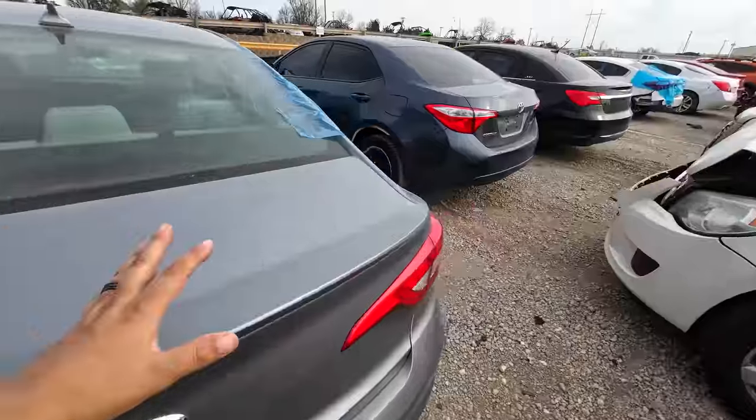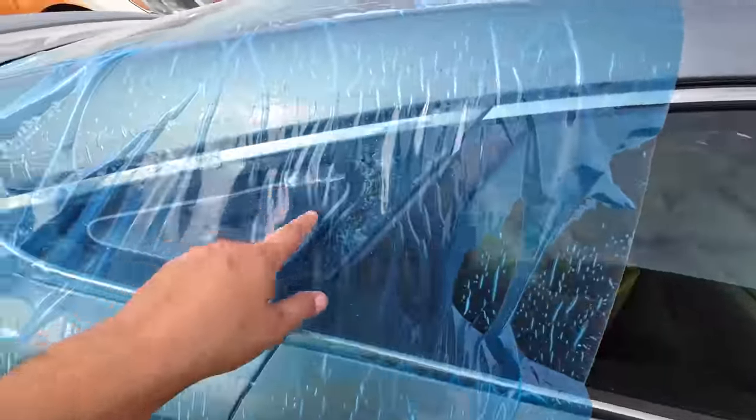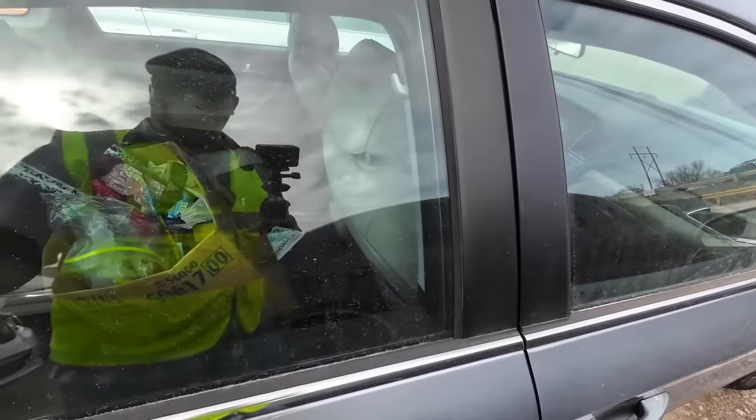Now, I thought this car was in a wreck because I saw that it had this plastic all over it. Instead, what I find is that somebody smashed the back window. Excuse me. Why did they smash the back window? Well, obviously they wanted to get into the car, but I think there might be more to it than that.